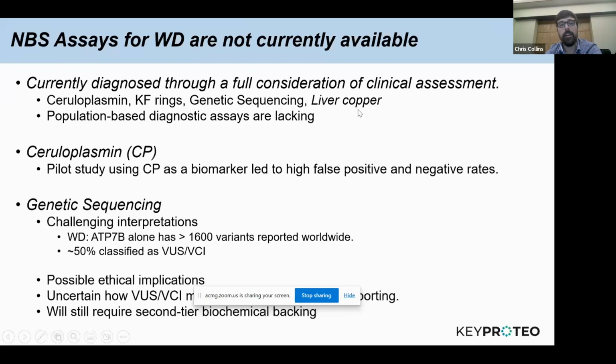Population-based diagnostics are lacking. Our CEO, Dr. Sihun Han, had actually tried to use ceruloplasmin in a pilot study for population screening of Wilson's disease, but it came with quite a high false positive and negative rate that made it not viable for this application. And then with genetic sequencing, there'd be very challenging interpretations.